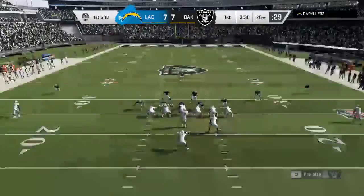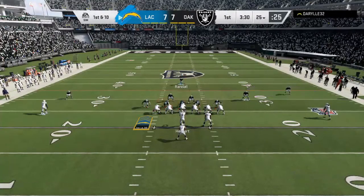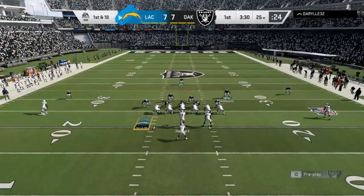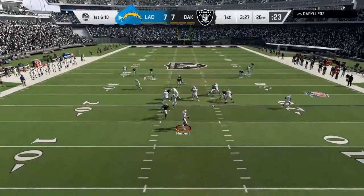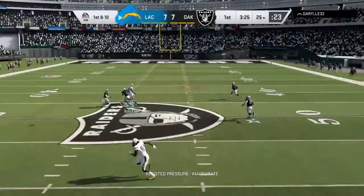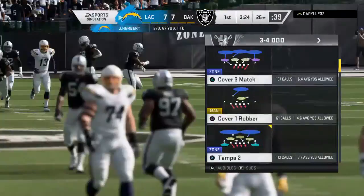The Charger drive about to get going. And for them, a touchdown their last go-around. Obviously, they'll be hoping to do that again. And when you start plotting for this drive, when you start thinking to yourself, okay, what are we going to do? You don't go away from what you did before because that worked. But you have to be prepared for wrinkles and counters because you know they'll make some adjustments.